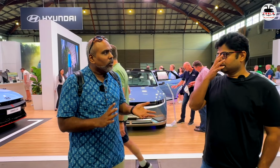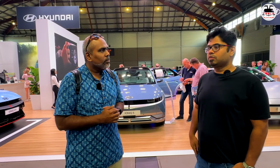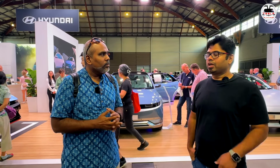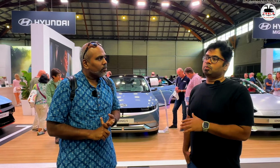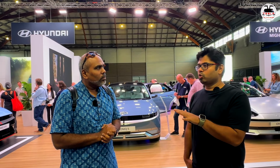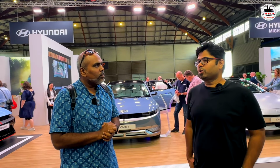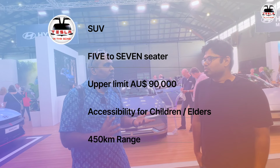Now, what are you looking for? You want to get into an EV, so what are you looking for? In terms of EV, my budget is... I need an SUV. Okay, SUV first. SUV predominantly, like 5 to 7 seater. 5 to 7 seater, okay. The rear seat should be a bit high for old people. Kilometer wise, I think it should be reasonable, like 450 per charge, I guess. Okay, so around 450 kilometers a charge.